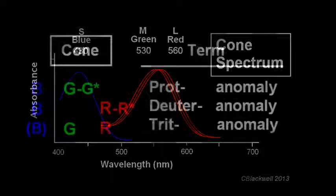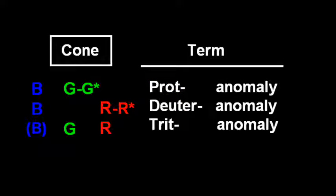The blue gene on chromosome 7 does not form a hybrid like the green and red ones do. Rather, it undergoes one of several mutations that can reduce its sensitivity. It is affected much less often than the green and red pigments.